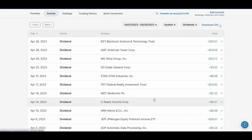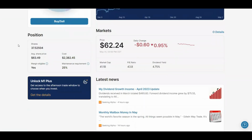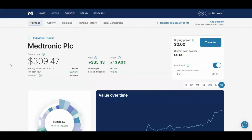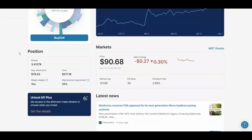Next up, on the 14th, I received two dividends, $9.57 from O, Realty Income, and $2.32 from one of my newer stocks, MDT, or Medtronic. And I have $2,335 in Realty Income for 37.52 shares at an average price of $63.49. Then if I go over here to Medtronic, I have $309 in this stock, 3.4 shares at an average share price of $79.45.